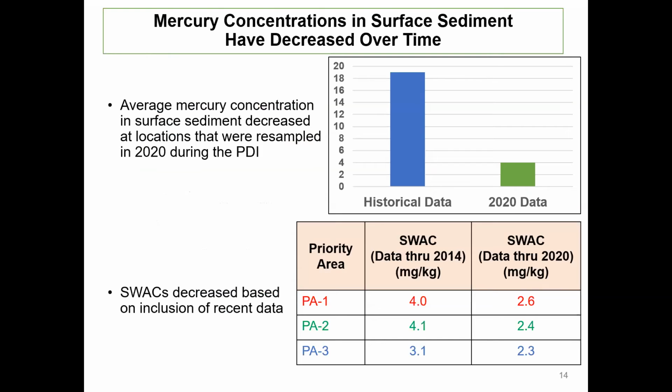We also collected, in the final round of sampling, we deliberately targeted 26 historical sample locations and we reoccupied those sample locations. That gave us a basis for comparing the average concentration at those locations to what they were historically and what they are currently. You can see historically, the average of those 26 data points was about 19 milligrams per kilogram. In 2020, that average concentration was approximately 4. So a very significant decrease in surface sediment concentrations over time.